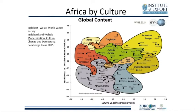And so this is a German study that's done every 5 years. They take about 65,000 people and ask them a barrage of questions, and they try to figure out where people are in the world relative to their values. And you'll see that Great Britain is right in the center of the English-speaking world a bit.